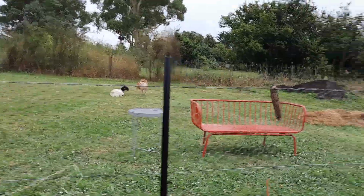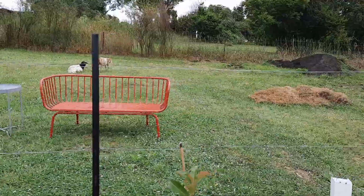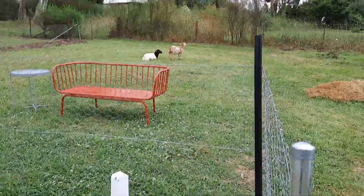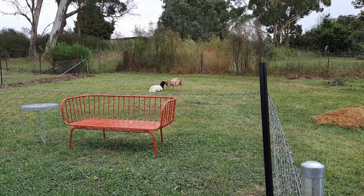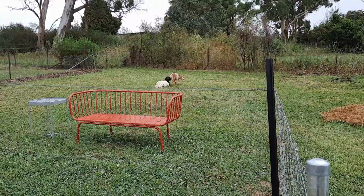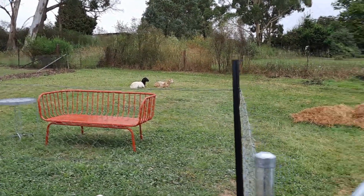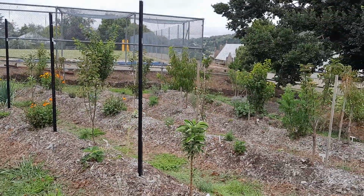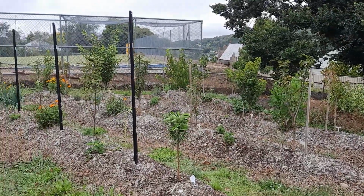So yeah, it's lovely to have them here, and because they're right up the top of our property, they will add their nutrients to the ground here, and when it rains that will leach through the soil down into our gardens and provide nutrients for them. So that's the point of having them right up the top here, as well as eating the grass. Then if we come over here to our stone fruit and pome fruit garden, you can see just how well things have come on.